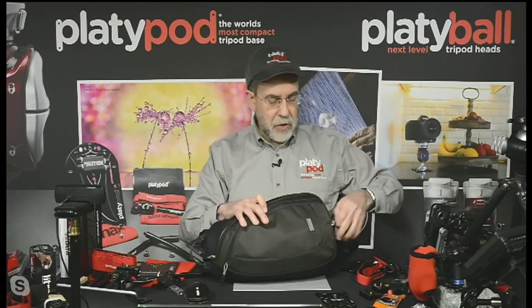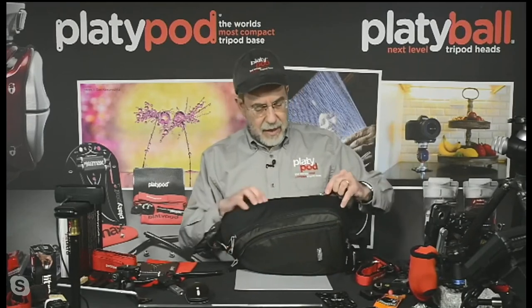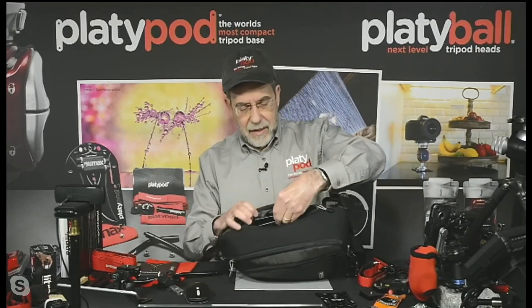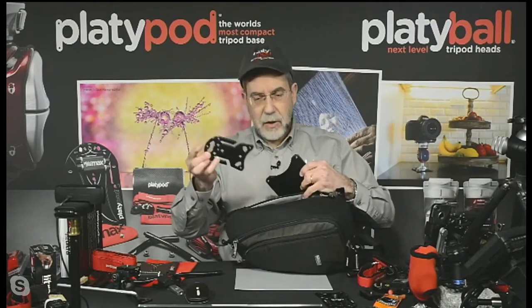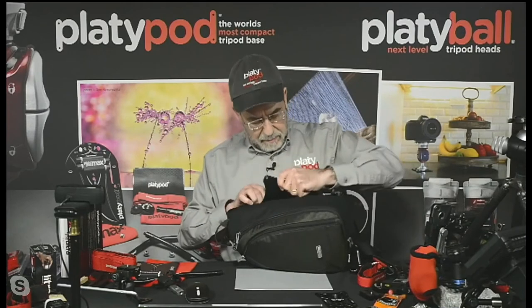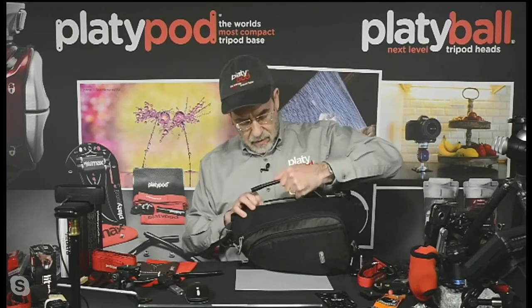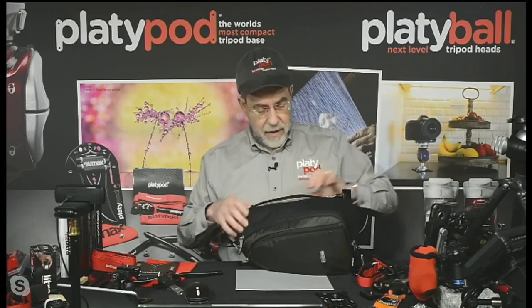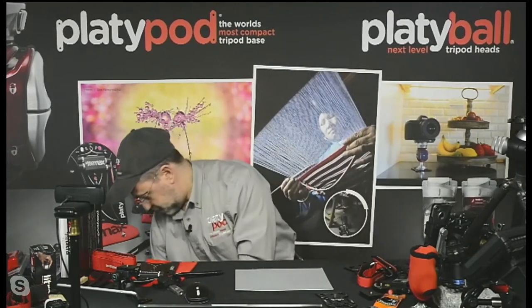But what's really special, and the reason I'm showing this, is what about the Platypods? How do you carry those? There's a little thin pocket in the back here, and I can fit both a Platypod Max and a Platypod Ultra right into that pocket. And I also have a gooseneck in here. Actually, it's just fantastic to get your head around. You have a tiny backpack, it's a sling pack, and you've got two tripods in there. The two Platypods are effectively two tripods in that little pack. It's amazing.